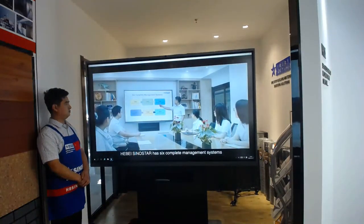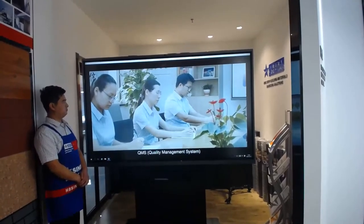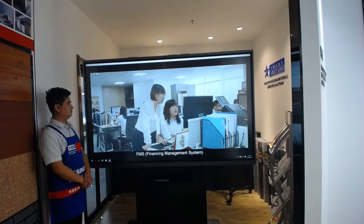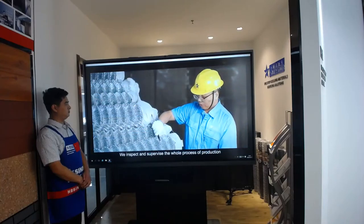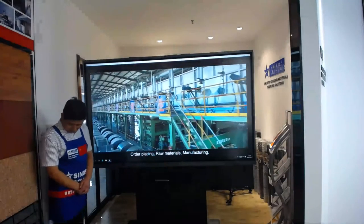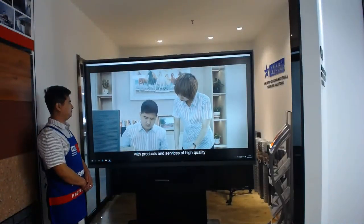Hebei Sinostar has 6 complete management systems: CMS, or Commodity Management System; QMS, the Quality Management System; PMS, the Pricing Management System; LMS, Logistic Management System; FMS, Financing Management System; and ASS, After Sales Service System. We inspect and supervise the whole process of production from mill sourcing, order placing, raw materials, manufacturing, packaging and warehousing till container loading, so as to continuously provide our customers with products and services of high quality.